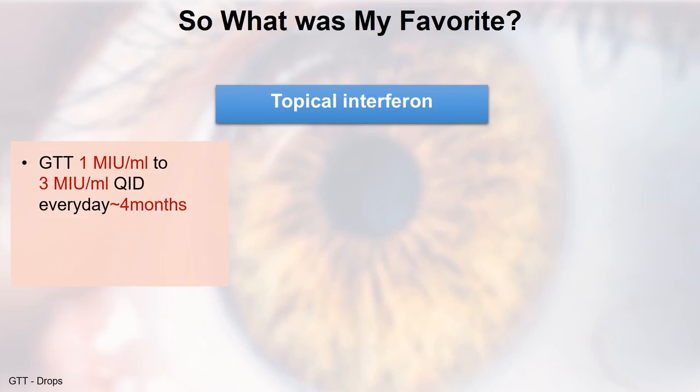What I tell others and what we've published on is that if you don't have the luxury of an OCT, once you see that it's clinically gone, you should treat for another 6 weeks with your topical interferon just to ensure that you've eradicated the microscopic disease.